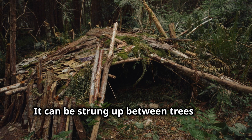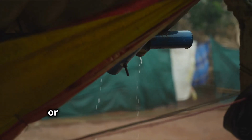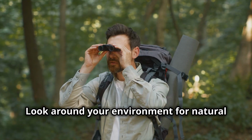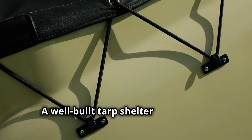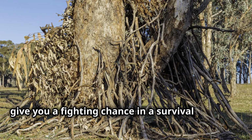It can be strung up between trees for a quick lean-to, laid over branches for a makeshift tent, or even used to collect rainwater. Remember, the key is to be resourceful. Look around your environment for natural features that can enhance your shelter. Use rocks and logs to secure the edges and make sure it's angled properly to shed rain and wind. A well-built tarp shelter can provide crucial protection from the elements and give you a fighting chance in a survival situation.